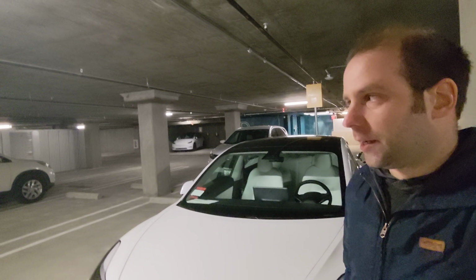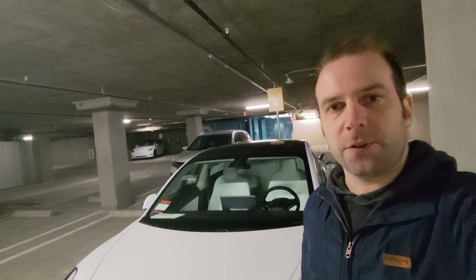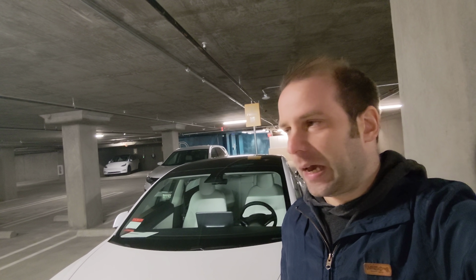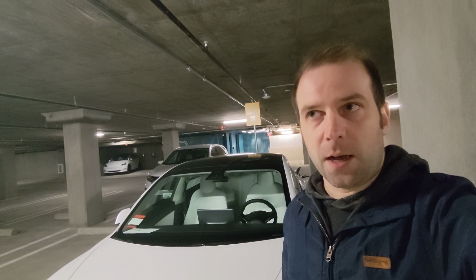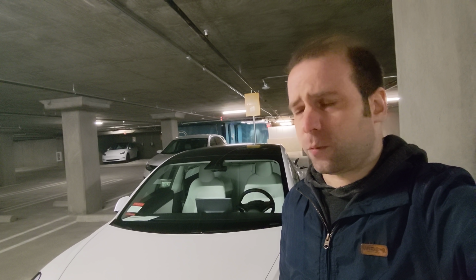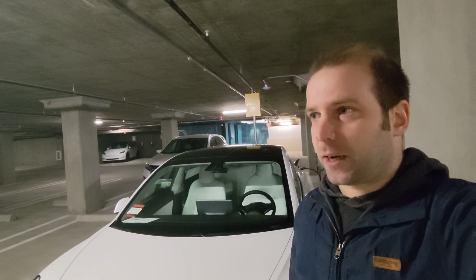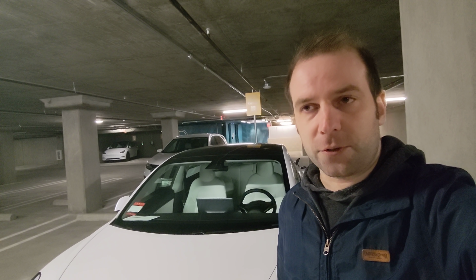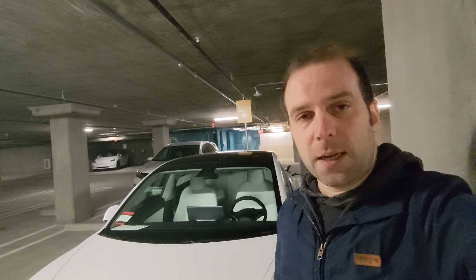I'm here with my new Tesla Model 3 2021 Long Range in white on white with FSD. I actually ordered this car on October 20 this year and received delivery on December 26, which was like 3 days ago. So the wait time was about 9 weeks. I took delivery directly in Fremont at the factory. And yeah, so that's the new car.